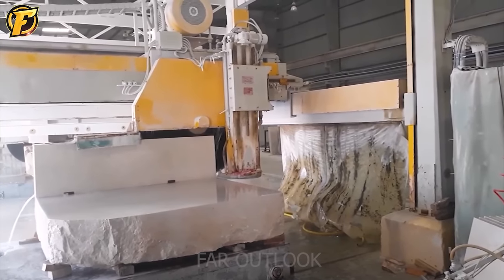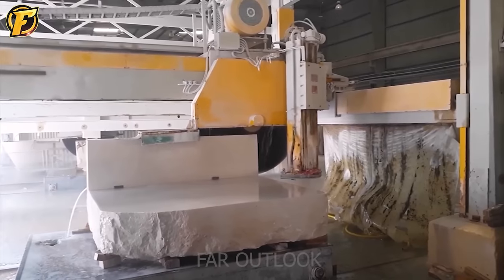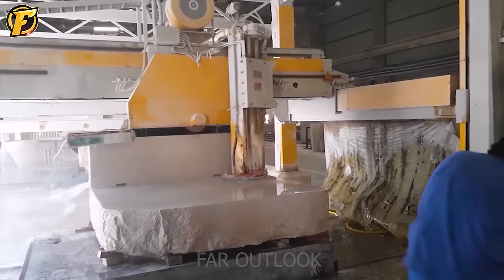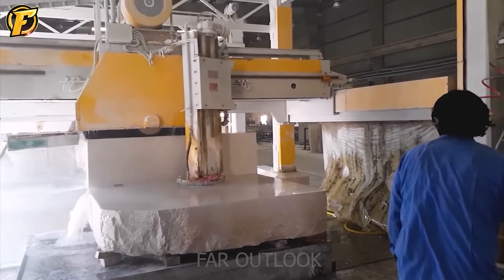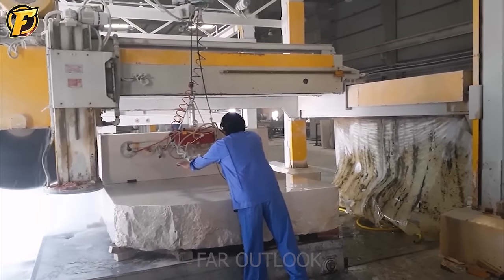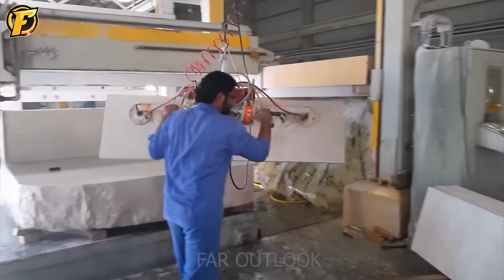With the advancement of technology, modern stone cutting machines like Marble Barsanti 1600 have made stone production more efficient and faster than ever, while reducing costs and increasing competitiveness for businesses in the stone industry.